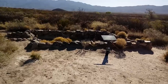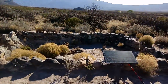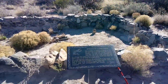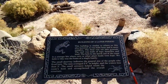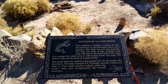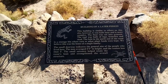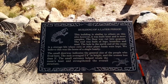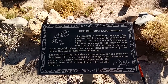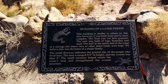This is rock, okay? Remember the 3 little pigs that built 3 little houses, one out of sticks, one out of bricks, and the other one out of mud or something. It says building of a later period. This building is similar to others on this site. However, it was built later and is more complex. The floor was cut into gypsum. The roof was built of logs, branches, and mud. The hole in the north end of the room is the storage bin where the corn was kept, and so on. We believe this is a home of a single family.